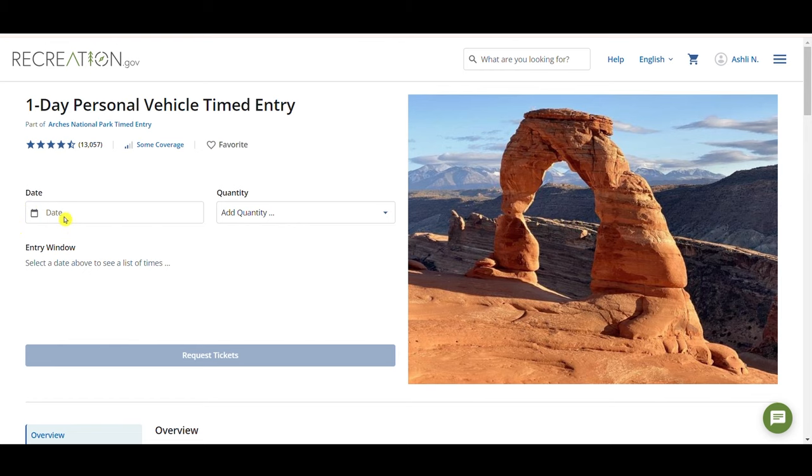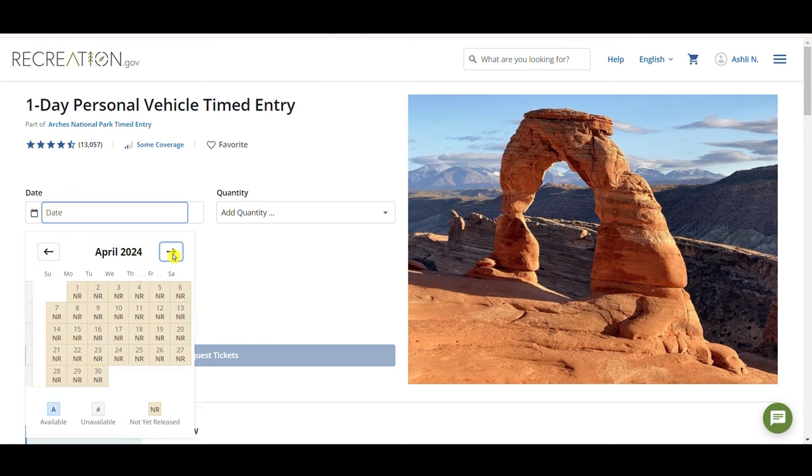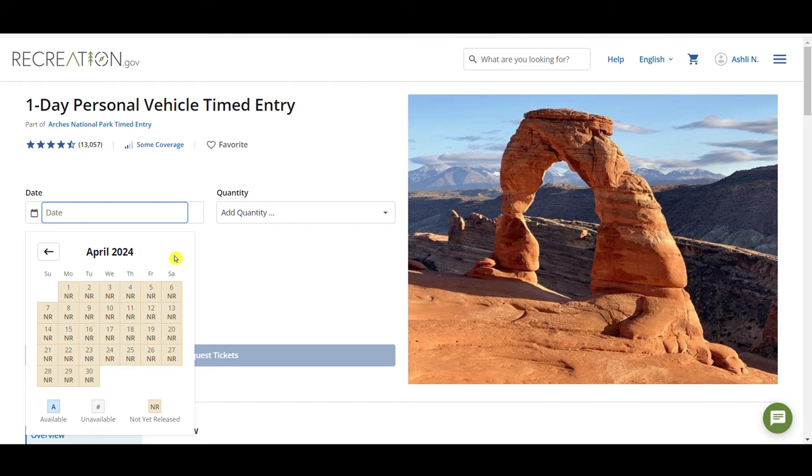Now, if you come in here and you click on the date and you go to the date that you're hoping to get, you'll see for today, when I'm doing this, all of April is open, but nothing beyond that. And all of these say NR, which just means they haven't been released yet. But when you hover over the dates, it will tell you when that release time is. So next release, January 2nd, 2024 at 8 a.m. That's why I'm here. This is the date that I'm here.